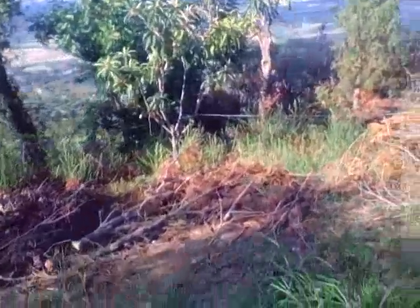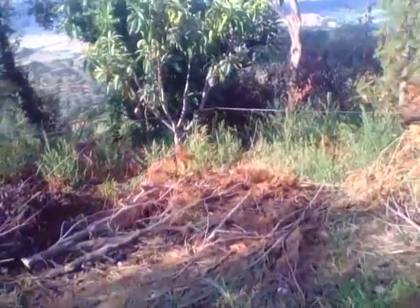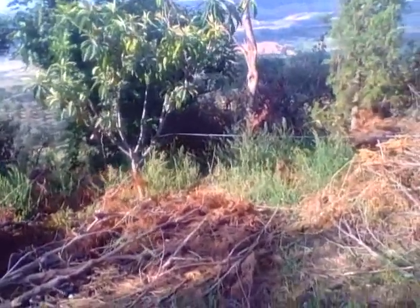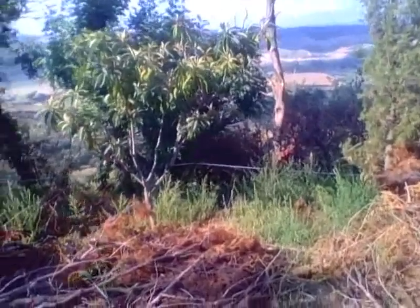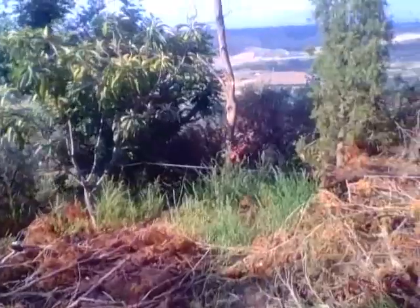That Nespoli tree is getting kind of droopy. I have not really given it any water, but I'm not too worried about it. And the ants, they love to attack those Nespoli, the Italian plum trees.